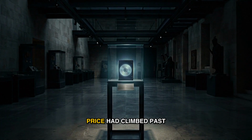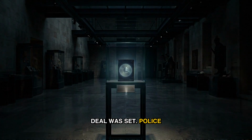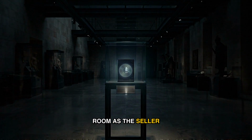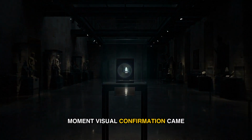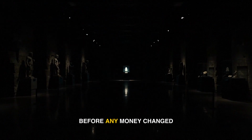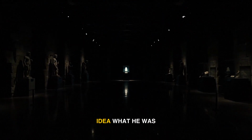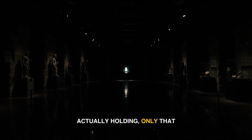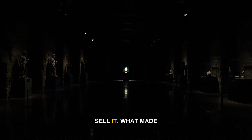The asking price had climbed past 1 million Deutsche marks by the time the deal was set. Police watched from an adjoining room as the seller unwrapped the disc on a bedspread, and the moment visual confirmation came through, officers moved in and made the arrest before any money changed hands. The seller, it turned out, had no idea what he was actually holding, only that it was old, gold, and worth more the longer he waited to sell it.